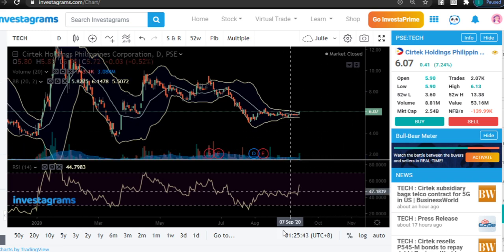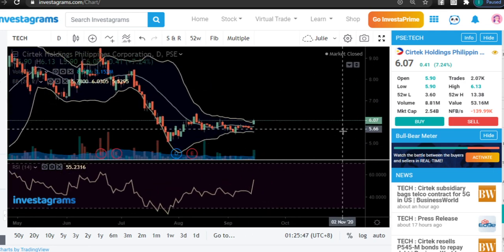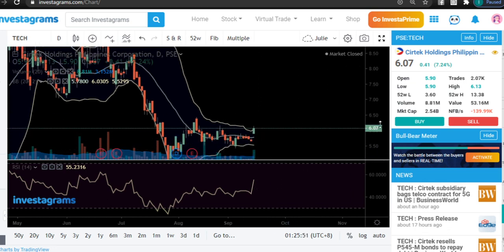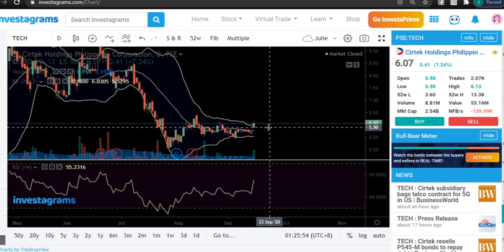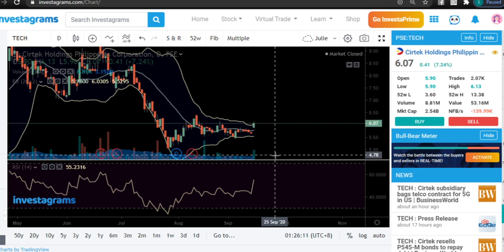Volumes are also good there. So just in case there will be people taking profit, it might close that gap there. I'm not really sure if it will close that gap anytime soon, because overall my sentiment here is that it will move some more higher. So we might see very, very minimal fluctuation in the price, 5.88 perhaps, or no, even the 6 peso level and up and higher. That's what I am looking at.